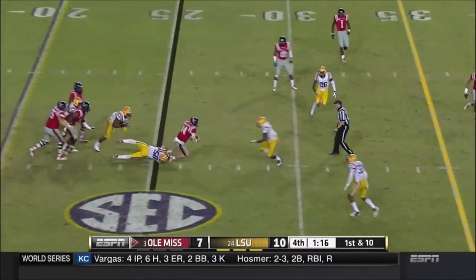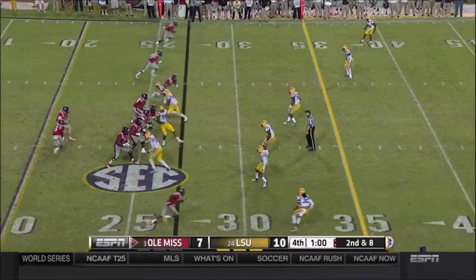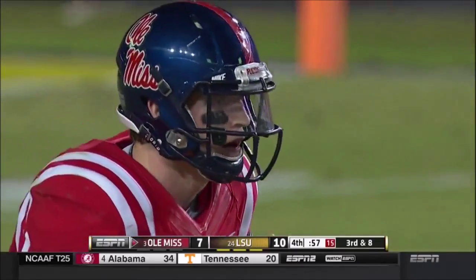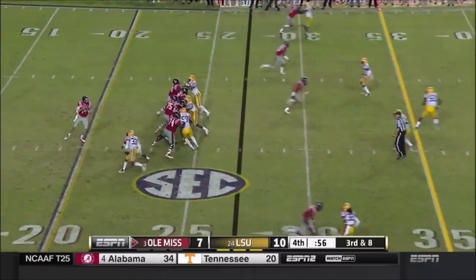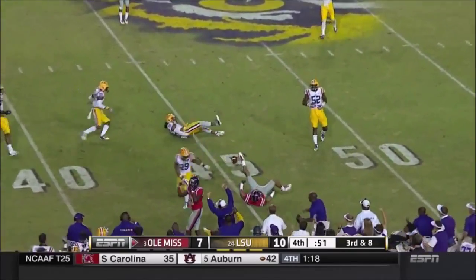Wallace keeps it. No timeouts. Dragged down, got to hurry. They'll probably do it again. Number 28, here he comes. Inside of a minute, Wallace fires over the head. Wallace steps up, fires. Incomplete.